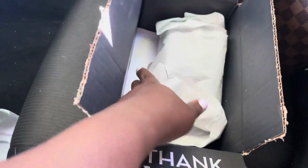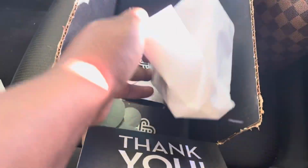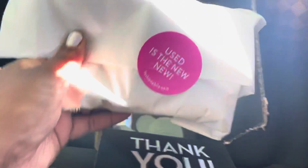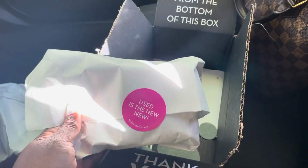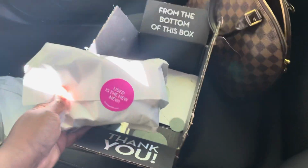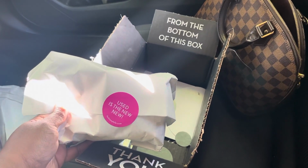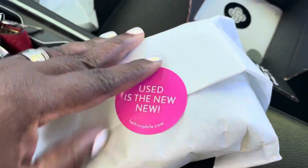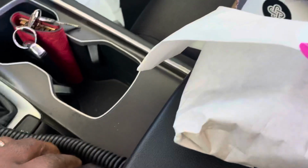Put this over here. Put this over here. Used as new. But from the bottom of this box, thank you. How do I do this? Let me see. I'll take a picture. Or you're not gonna let me take a picture? Whatever. So, oops. I do not want these things to get all over the car. That'll just be a mess.